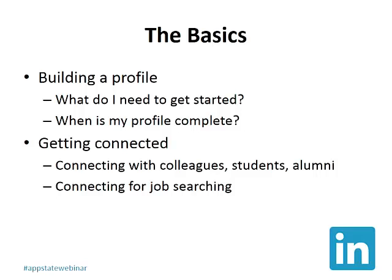It seems like LinkedIn is always asking me, do I want to complete this section? Do I want to complete that section? Do I want to work on this now? Well, the catch is your profile is never complete because there's always room for more, right? There's always room for professional development. There's always room to improve.